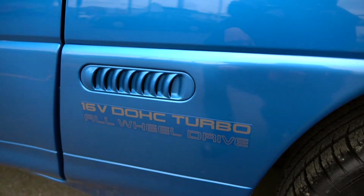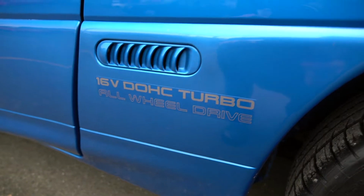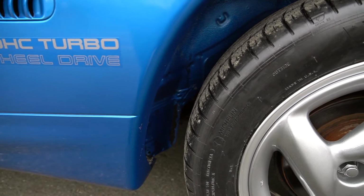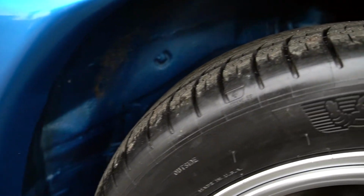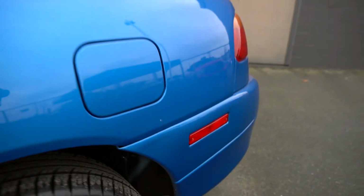Sorry, I had a camera problem there. These original decals still in really good shape. And hopefully you can see, I can't see because my display is not working, but you can see in the wheel well there, all in really impressive condition. Another mark there. So like I said, expect the odd little mark, but overall presentation is really good.